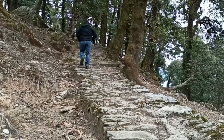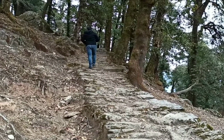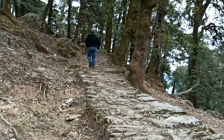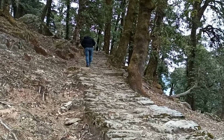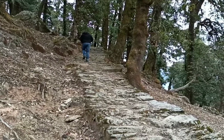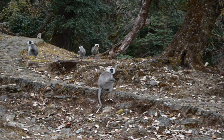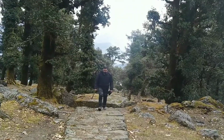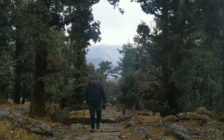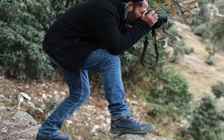As I told in my previous video, we had reached Munsyari on my Honda Activa 125cc scooter. We loved the ride. It had been an amazing and safe ride. There was no problem at all. We loved the whole journey. We were welcomed by these apes here. We clicked some pictures. Here is my friend Puskar on the track.